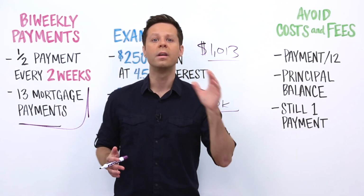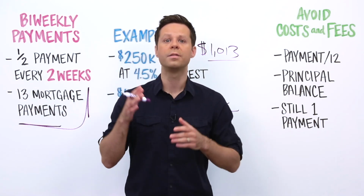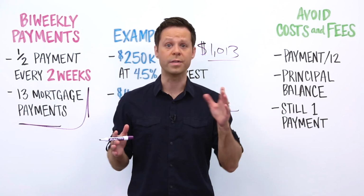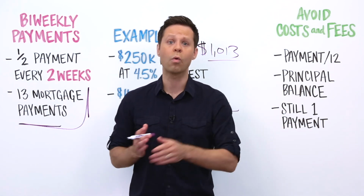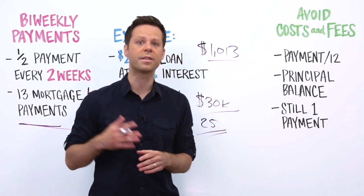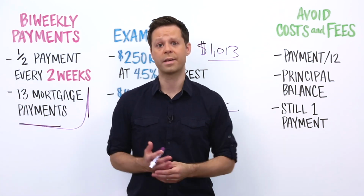If you go this route, just make sure that the servicer knows you want that additional money applied solely to your principal balance. This do-it-yourself approach requires more diligence, but it can be equally rewarding, not to mention financially savvy. Paying costs and fees to set up and maintain biweekly mortgage payments just doesn't make a lot of sense.